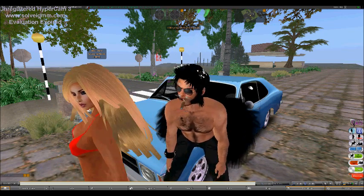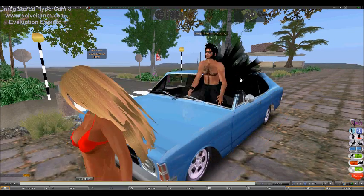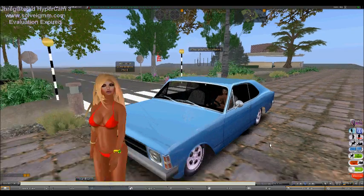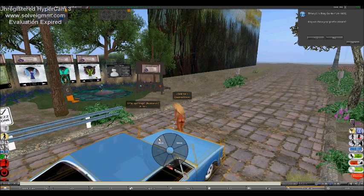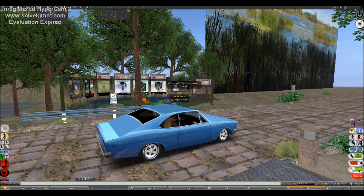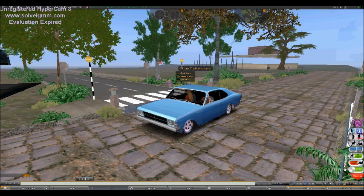So we'll go ahead and get in the car and get started. You right click and select drive on the pie chart. And our passenger does the same. Right click. Turn off our AOs so we take the proper sits. And I'm driving using the arrow keys.